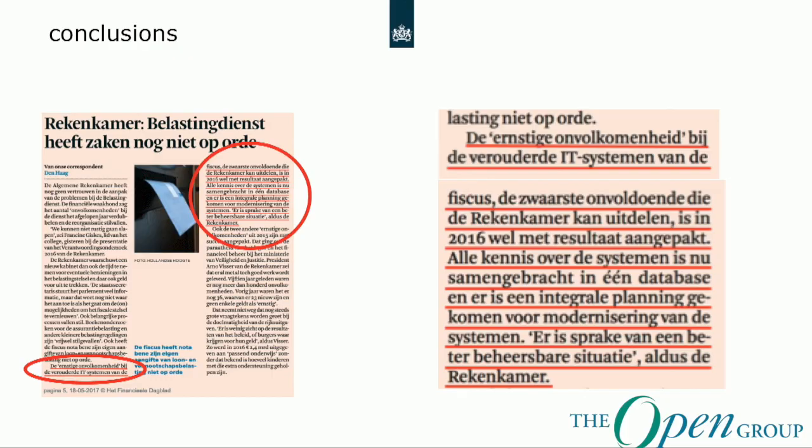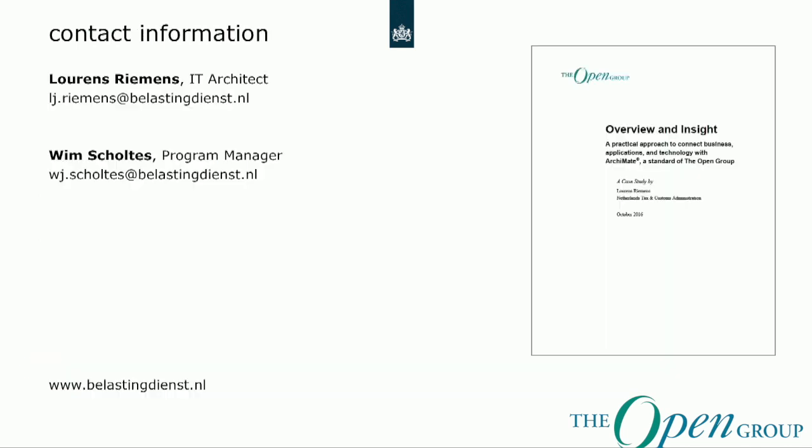So, we are proud of what we accomplished. We even got to the Dutch newspapers. It's in Dutch, sorry, there's no translation. But it says, all knowledge is now in one database. Repository is a too difficult word for the newspaper. So all the knowledge is in one database, and there's one integral planning, and that's the roadmaps. So, still a lot of work to be done. There's a lot of work for me and for Lourens for the next years and our colleagues. Thank you for your attention.